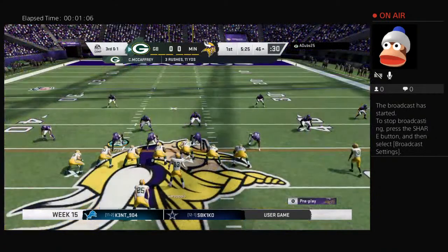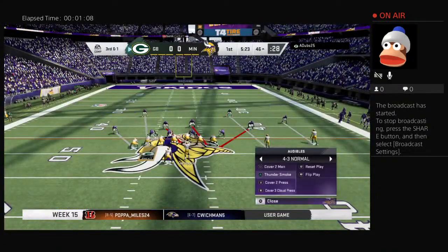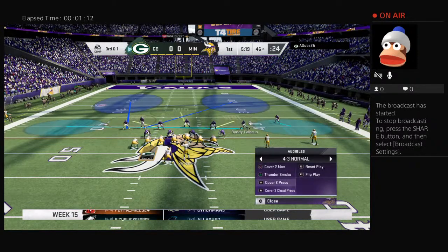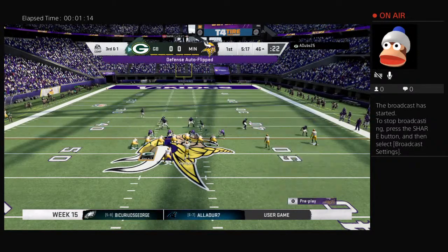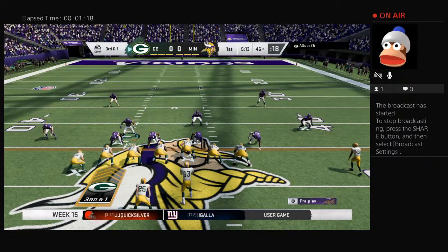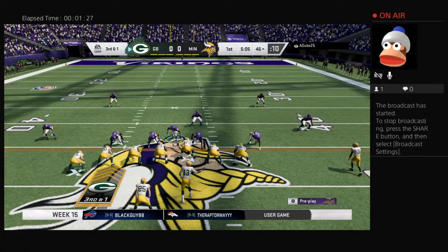Here we go, here we go. 21. Check. Rip left. Lock. 21.